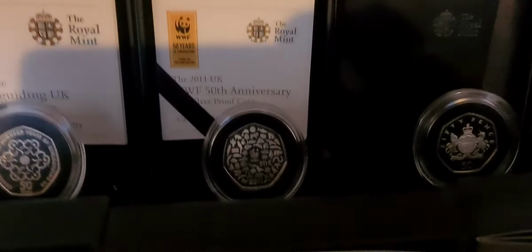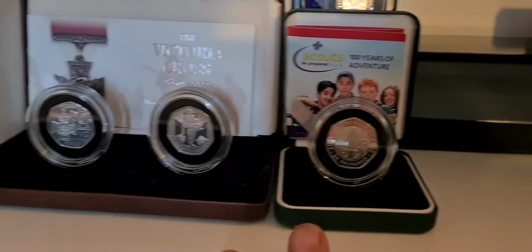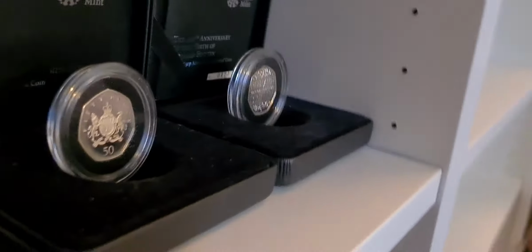Continuing on there, you've got the WWF 50p, Christopher Ironside, the Benjamin Britten one, and then in the front row, the same again, PA4 coins. So exactly the same ones missing. And again, Benjamin Britten there, he's quite a rare one.